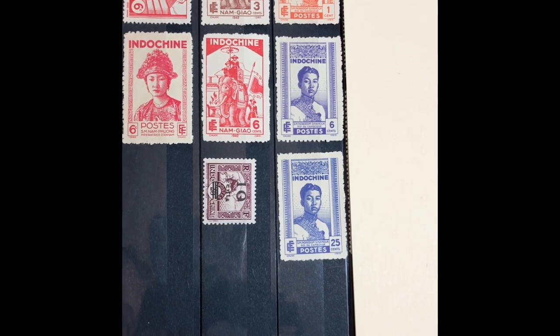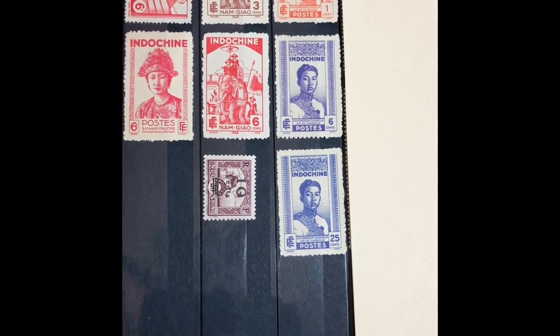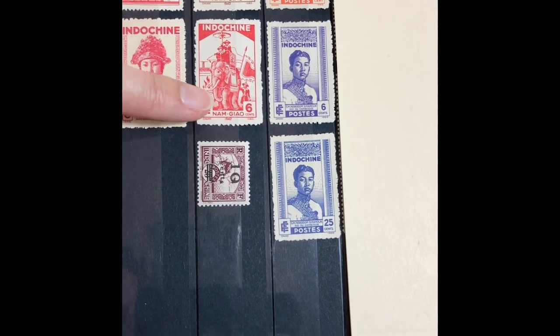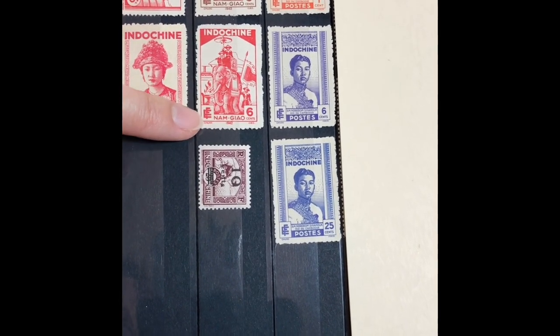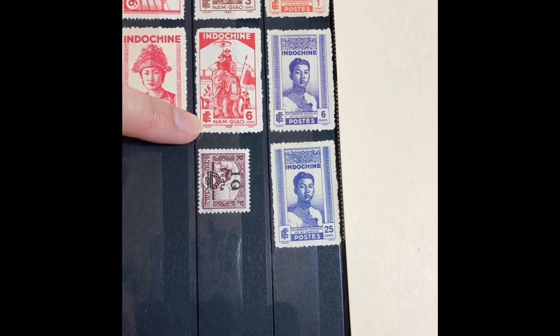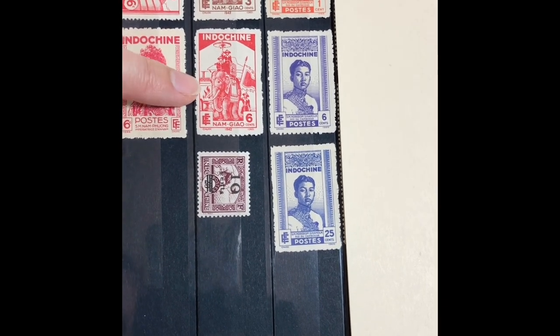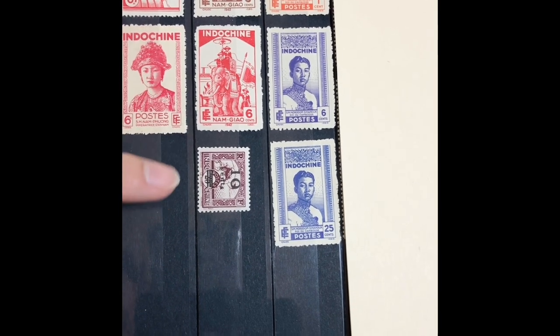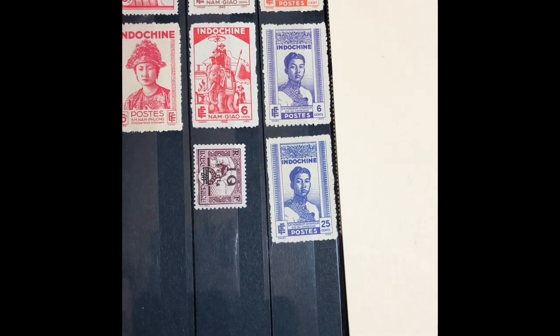The next set after that was issued in 1942. It is two stamps in this set. It's a harnessed elephant on parade. You have a 3 cent reddish brown and a 6 cent crimson. Both these stamps are about $2.85 in mint and used condition for this set. And it was Scott numbers 213 and 214.